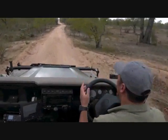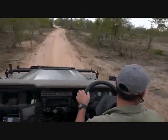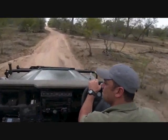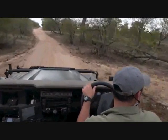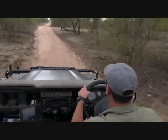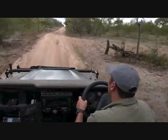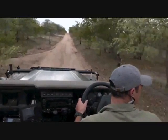It's nice and cool, which makes for a good change. I mean, it's been very hot the last few days. It's lovely to have this cool weather. Now, as I head towards the dam, I wonder what Steph has managed to find on his walk so far.